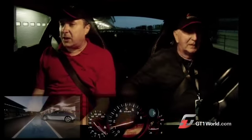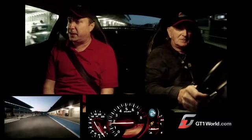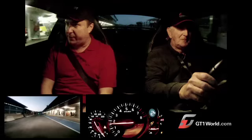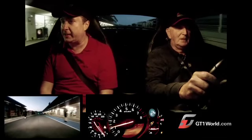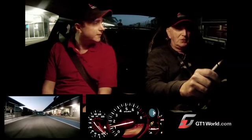So here we are then, darkness falling on the circuit, and we've decided, John Watson and myself, to take a nice leisurely drive around the 4.7 kilometres here at Portimao. Are you ready for a nice cruise, Mr. Watson? It will be a cruise.